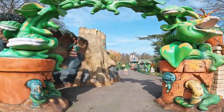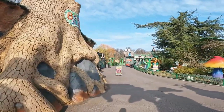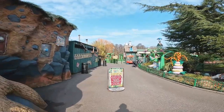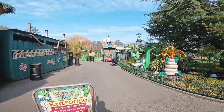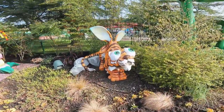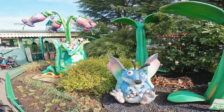So before I make my way into Tornado Springs, let's have a quick wander around Critter Creek. They do actually have another coaster credit here that I don't have, because I didn't ride Caterpillar Coaster last time I was here. So I think I'm going to grab that. Look at these mad little things. This guy looks like he's having a difficult time. I gotta say, I do like slightly wacky theming.